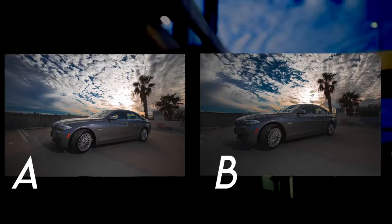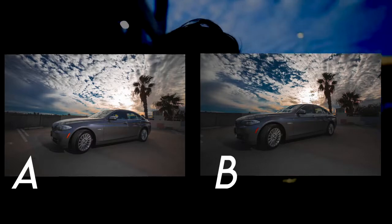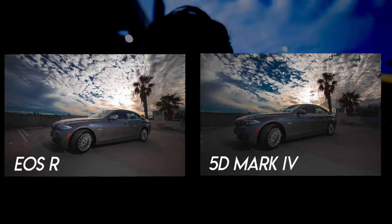I just finished taking the pictures of the car photography on the roof of this parking structure up here. And so can you guess which is the EOS R and which is the 5D? I'm gonna put the pictures up now. Take your guess. A or B? All right, hopefully you guessed right.